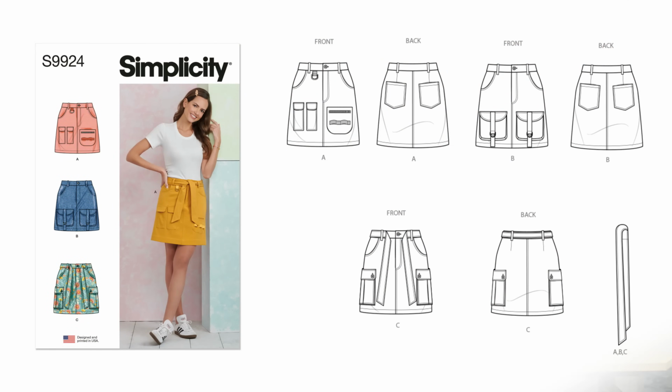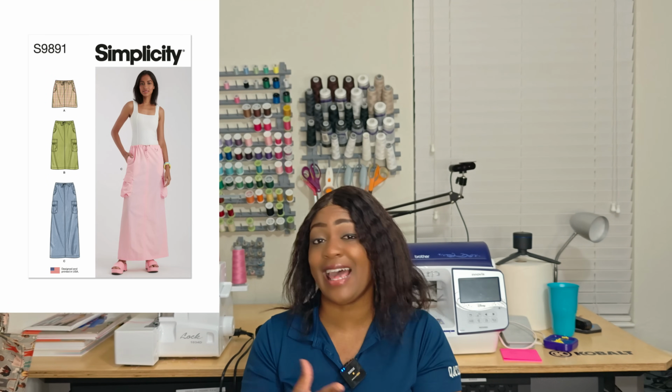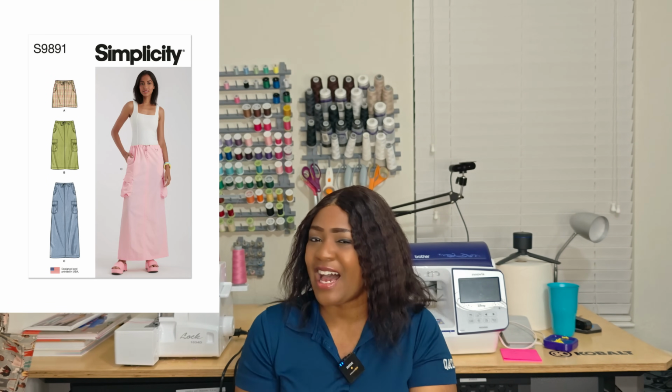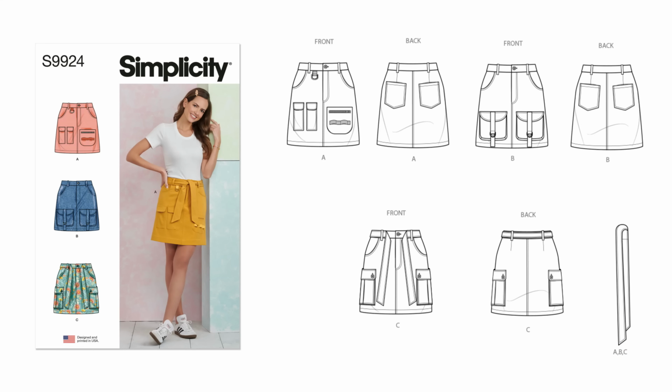So the next pattern is 9924, which features a cargo style skirt. Now in early spring, they featured 9891, which is a cargo style skirt, but that one featured an elastic waist. This one has a waistband. I picked up the last one and I'm thinking of making that skirt. However, I think this one might be a pass, but we're going to see. Let's get into it.